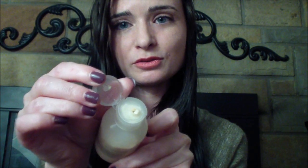When the owner of the company asked what type of bottle some of her customers wanted her to put stuff in, everybody was like, "Oh, the squeezy bottles are great." And that's what this is. It's a squeezy bottle, with the flip top, and then it just squeezes out the top. And I like that because you get more of the product out.